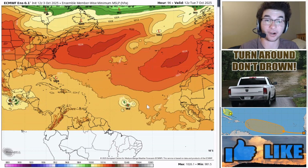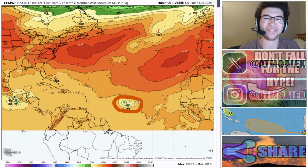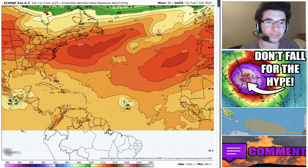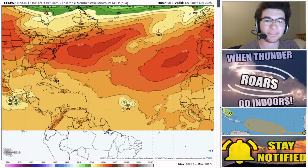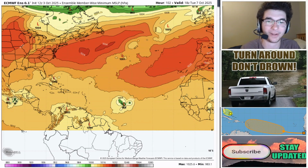And then here we go, our main system. This will be our moderate chance of development out here in our main development region. If my pen tool would work, this is anticipated, like I said, to move off in this general direction here. We are seeing a few members showing development here. Again, we're not seeing 6 tropical systems. This is 6 different members showing development.